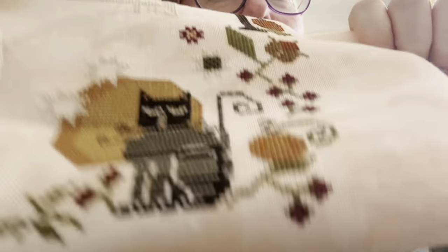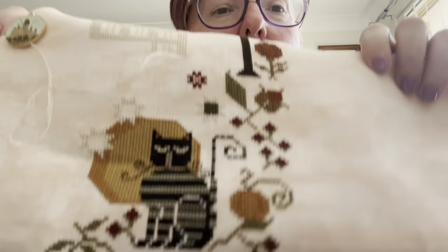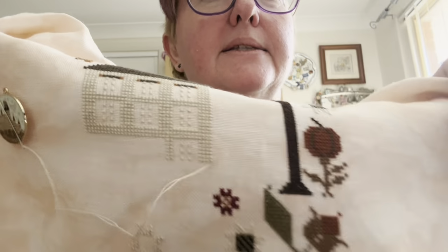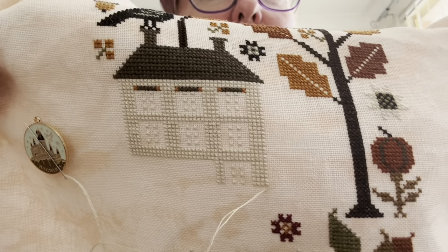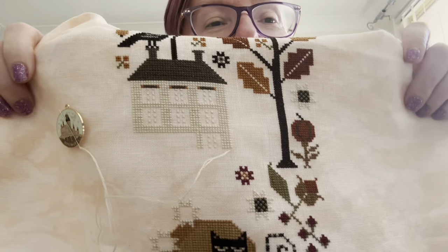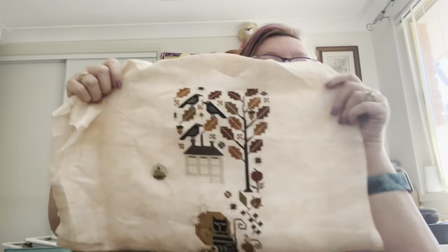This cat, the most disinterested cat ever. Look at him. He's like, do I have to be here? Really? Do I have to be here? That's Olga. So yes, as you can see, I'm in the middle of constructing a house, both in cross stitch and in my future plans. So yeah, that's where we're at so far.